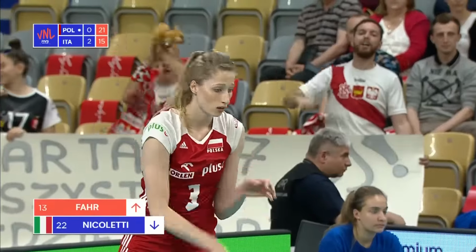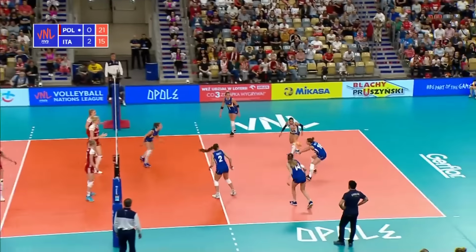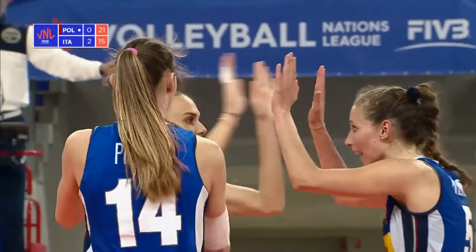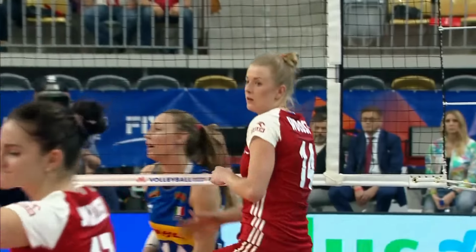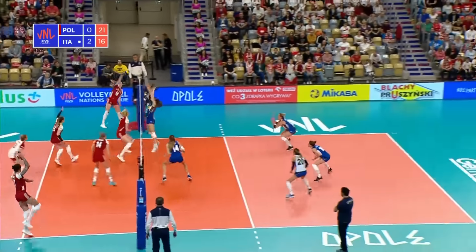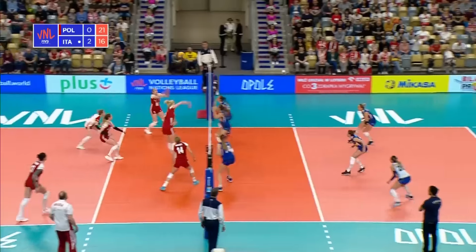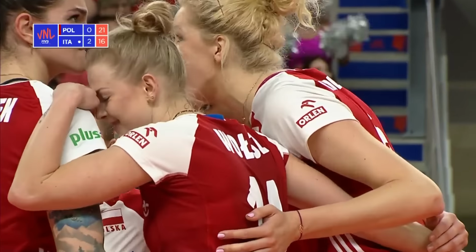Alagierska is on for serving duties for Poland here. 21-15. Pietrini adds another one to her impressive tally. That takes her to 12. 2 aces, 10 attack points for Pietrini. And some resolute defense as well. Bit of confusion for the Italians. And that's not coming back. Poland are cruising now in this third set.